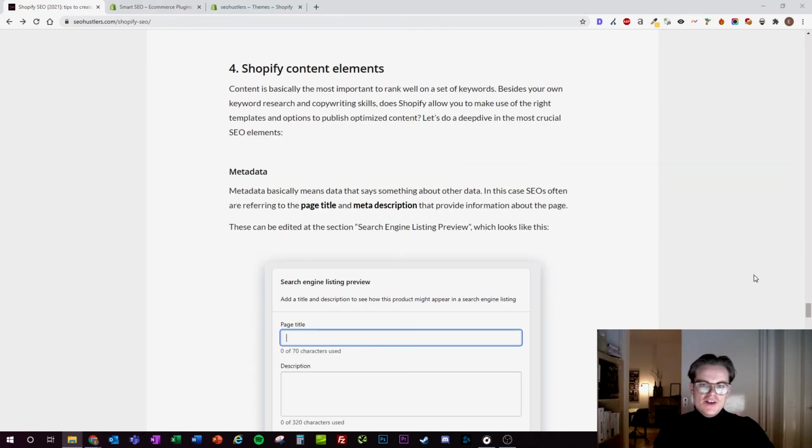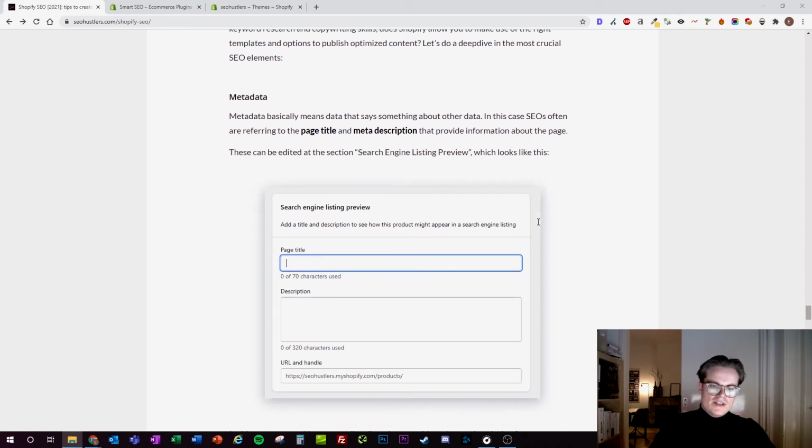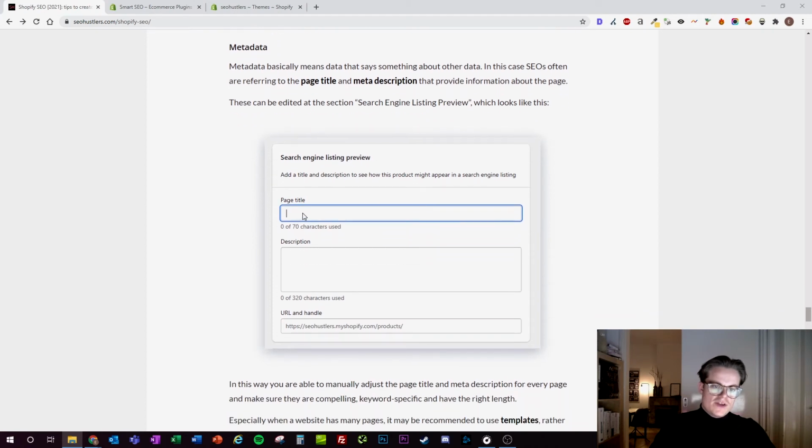Obviously, content is still king, and you will need content to rank well on a set of keywords. So besides your own keyword research, your copywriting skills, what does Shopify allow you to do with content, and how can you optimize it? Let's start off with the metadata. And with metadata, we're pointing at page titles and meta descriptions, and they can easily be edited at the search engine listing preview at each section of the page, in which you get the option to customize your page title and description. And again, this is pretty straightforward.